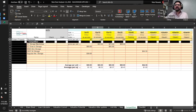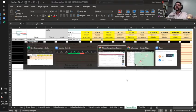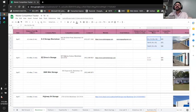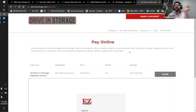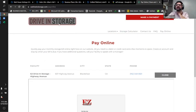So that might stay the same depending on what's going on. When you're calling around, if you get prices online, you have to see if the prices are available all the time or if the prices are available only when there is availability, if that makes sense. So I was just looking at this one last, the drive-in storage.